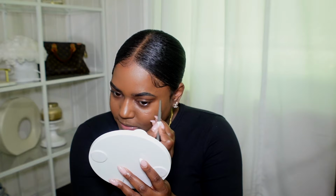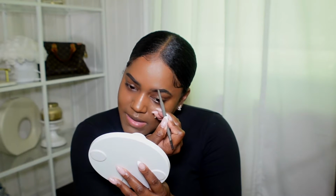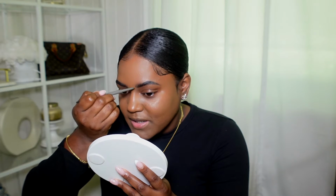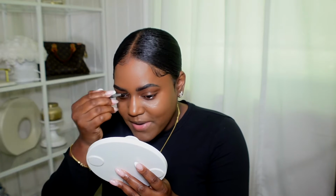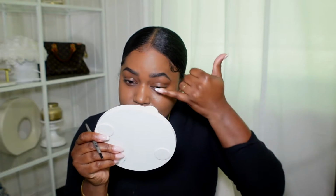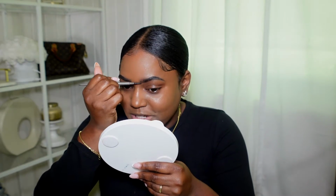So I've been debating whether I want to get my brows microbladed again or not. I feel like microblading is no longer as popular and the messy brow is kind of in right now, so I don't know if I want to do my brows again microbladed, but it's such a life changer. It's such a game changer when it comes to getting ready, when your brows are pretty much done. I kind of want to do it again.